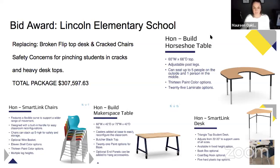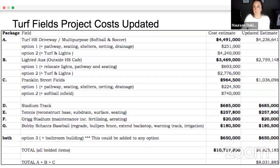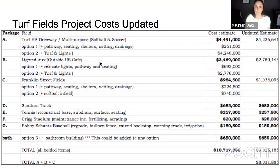So as I walk you through the next item on the agenda, I'll explain why we're looking at about a $4 million allocation of ESSER funds that we need to plan to use. And this is blurry, so I apologize. We did get the geographic survey studies back from the turf fields, and they were able to put together some updated cost estimates regarding the 3 fields, the two turf fields, and then Franklin Street Field, converting that into softball infield areas dedicated for softball on Franklin Street.